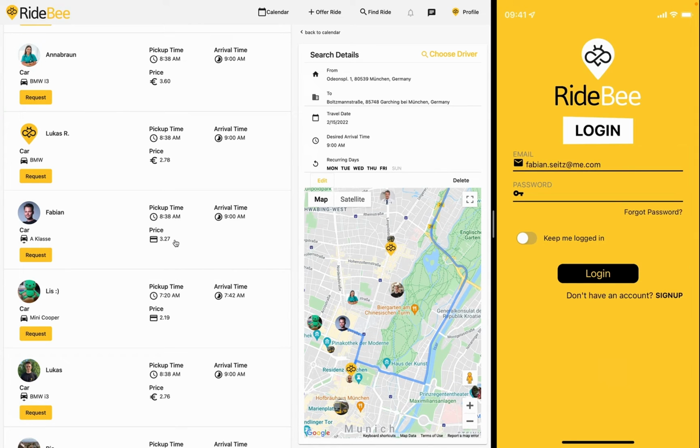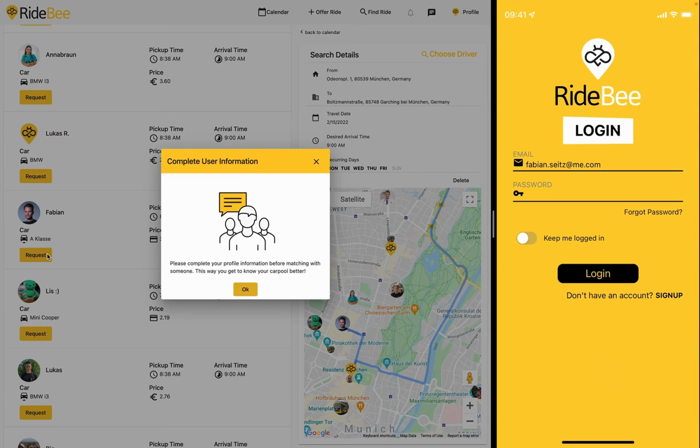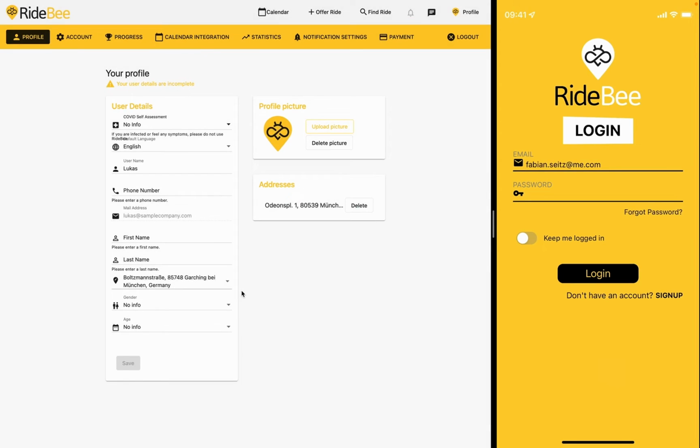Before I can send a request, the system checks if my profile contains all the necessary information as well. In this case, I will be asked to add a phone number and a first and last name to my profile. Optionally, information about the recovery or vaccination status regarding COVID-19 can be entered. In order to increase identification, a profile photo can also be added.